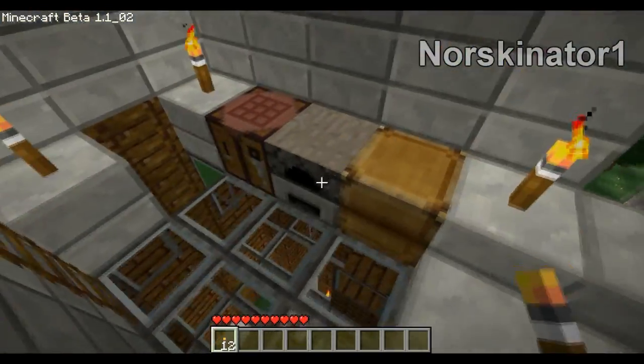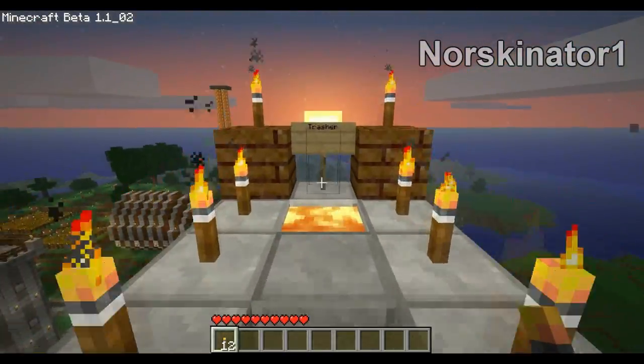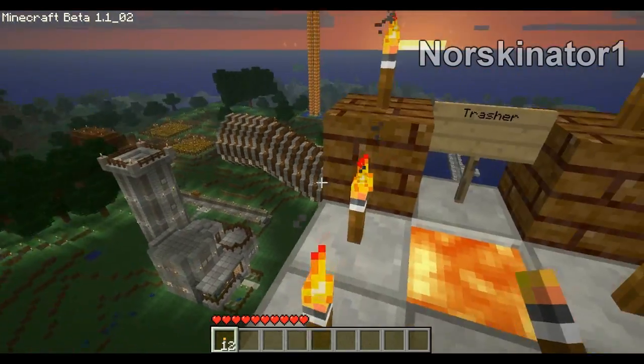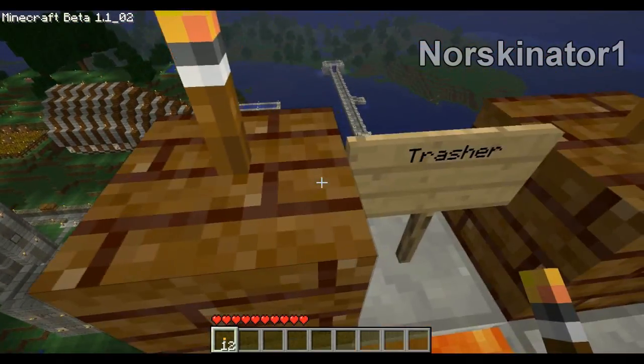So yeah, right here you get a little lava trash can in case you need it. And I'm surprised that wood right there didn't catch fire, so that's interesting.